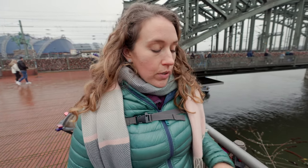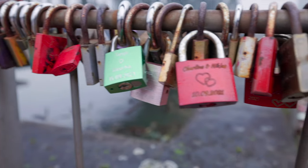I'm at the Hohenzollern Bridge, aka Lovelock Bridge. This is like a pilgrimage place for romantics. So what you're supposed to do is put a lock on here and throw away the key as a sign of your eternal love. We passed by this yesterday, so we wanted to show you guys this today. Because I cannot believe the sheer number of locks on this bridge. There are just thousands and thousands and thousands of locks all the way down this length of the bridge. It's so crazy.